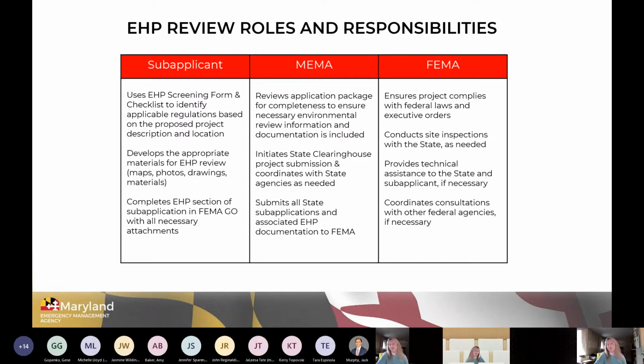Secondly, you're going to develop the appropriate materials for that EHP review: maps, photos, drawings, materials. And then complete the EHP section of the sub-application in FEMA Go with all those necessary attachments. So you're basically getting all of those pieces of the puzzle together and putting them in FEMA Go for MEMA and FEMA.